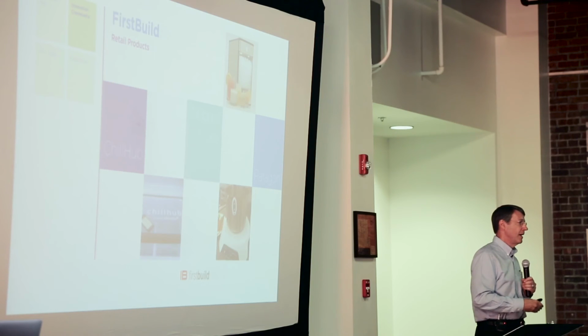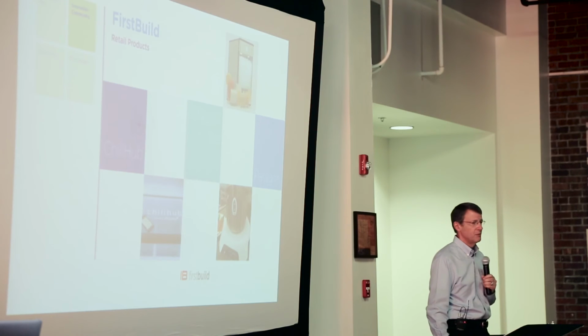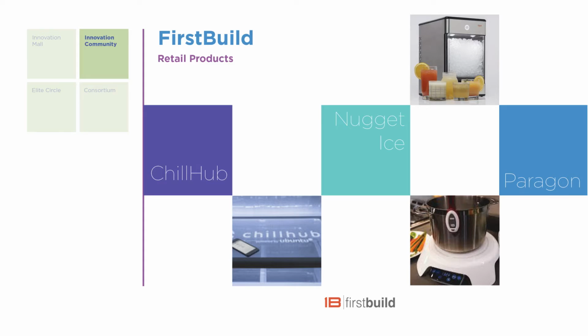And then more recently, last Tuesday, we launched the Nugget Ice maker, Opal, on Indiegogo, and we're at about $800,000 now in terms of interest, and it just pegged. And who would have thought that a countertop ice maker would have that kind of take-up?